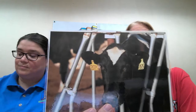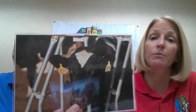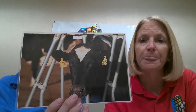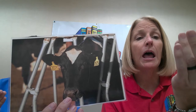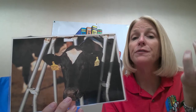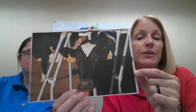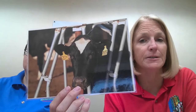Our Holstein dairy cows are mostly black and white, but you can also find them with brown and white. Some have more black, some have more white. They're all a little bit different, because their spots are like their fingerprints. Look at the tips of your fingers. Do you see the lines? Those are your fingerprints, and not one of you has the same fingerprint as anyone else. That's the same for the cows. The spots are their fingerprints, so they are all different.